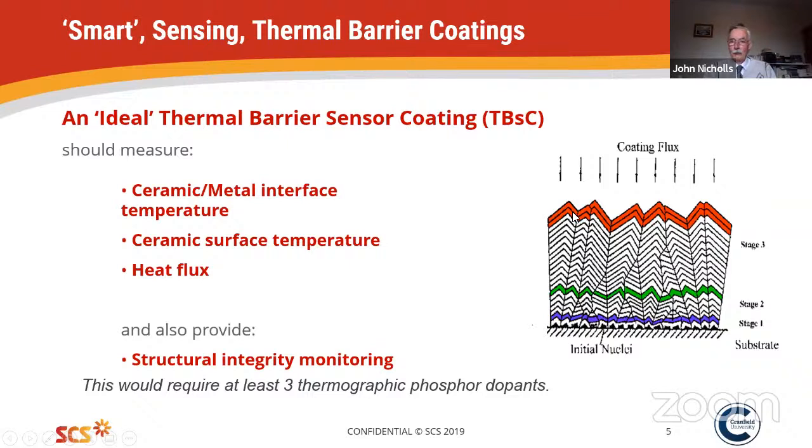If we coat the top of the TBC, the red color, we can then actually measure the outer surface temperature of the ceramic. And if we have those two temperatures, we can actually calculate the heat flux through the ceramic and therefore the heat load into the engine. And this together gives us a structural integrity monitor method for the coating.